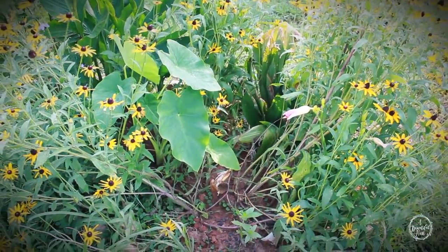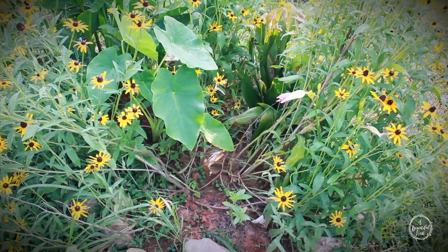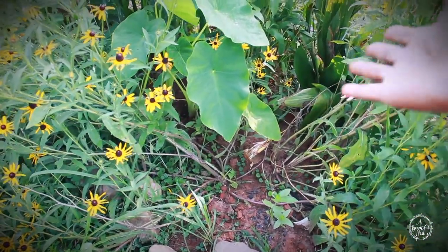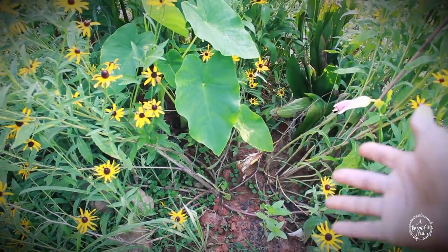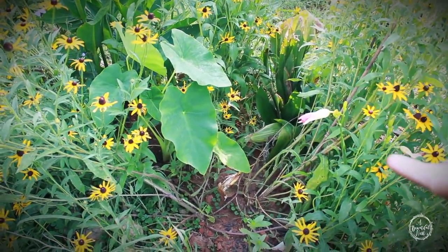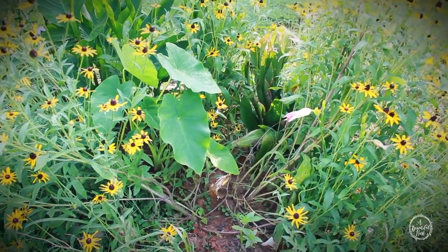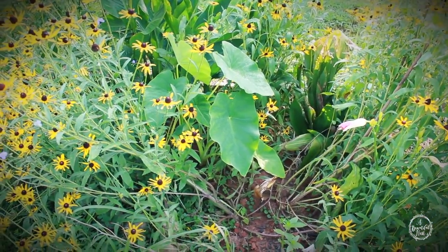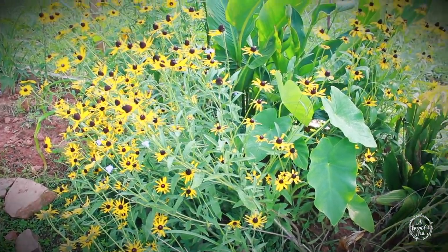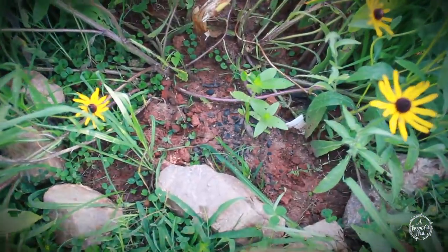Well, my neighbor's cat came over and I guess they made this their little bedding area and they broke a lot of the black-eyed Susan stems, and so I planted the rest of them in the garden for next season. But what I did was to fill the hole.